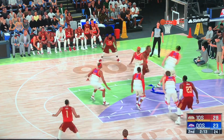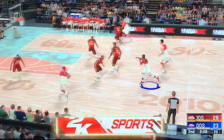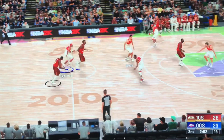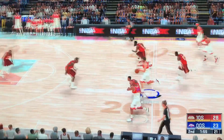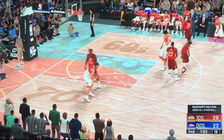Howard. That shot, no good. Good work defensively by Carter. Something that's kept this game close is the fact that the rebound stats for both teams are almost identical. Over in the corner, Rose. Off target with his 3. And the whistle blows on the backcourt violation. He went over and back.